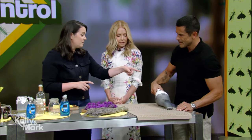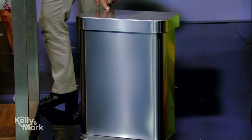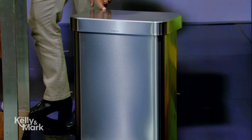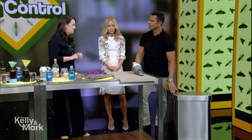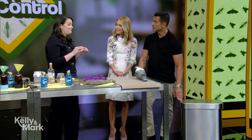And then what you can also do is invest in a really good trash can. When I say really good, I mean you're just looking for one with a lid and one that stays sealed. It can be any color, it can be any material, but you want that lid. And take the trash out regularly, because it's full of all the delicious stuff that bugs love.